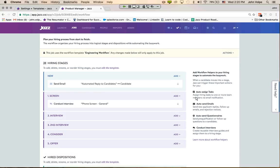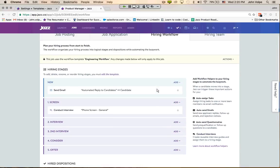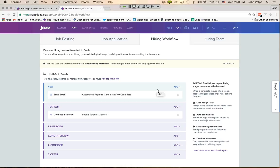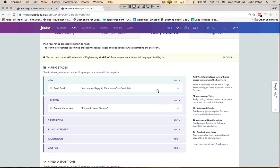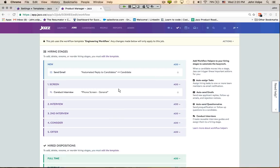Now, because this is locked, again, you can see the workflow helpers that are locked to the actual template. Now, what we wanted to do was still give you a level of customization at the job for workflow helpers. A really good example is, so I have this engineering workflow, and I have 5 stages here: screen, interview, I have a second interview, consider an offer. And I have this phone screen, which I give every candidate regardless of the position. But for this specific engineering job, I want to conduct an interview specific to this position.